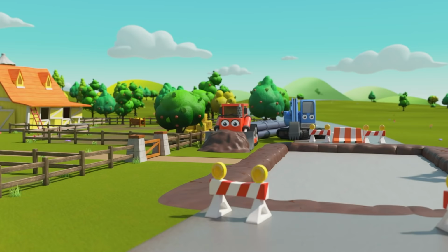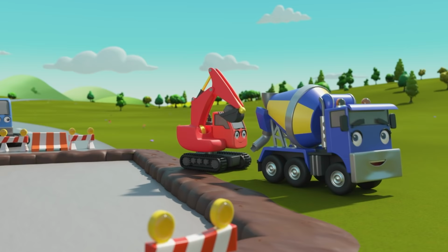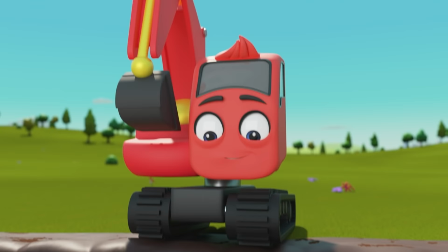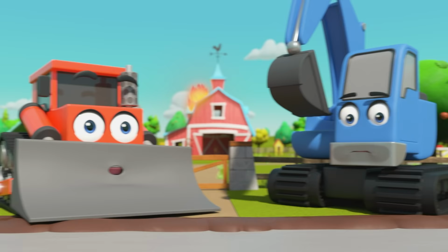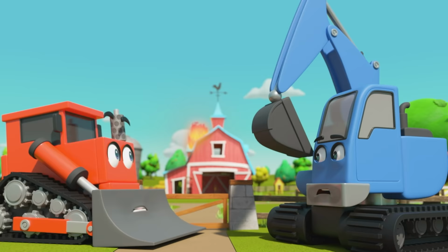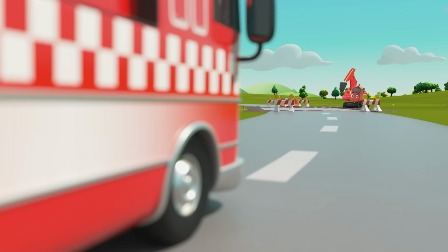Hey look, it's all the construction vehicles. Looks like they're repairing the road by old McDonald's farm. See? Digley and CJ are filling the pit with fresh concrete. Cool! What is it, Digley? Oh no! The barn is on fire! Oh, phew! Here comes Ashley the fire truck.